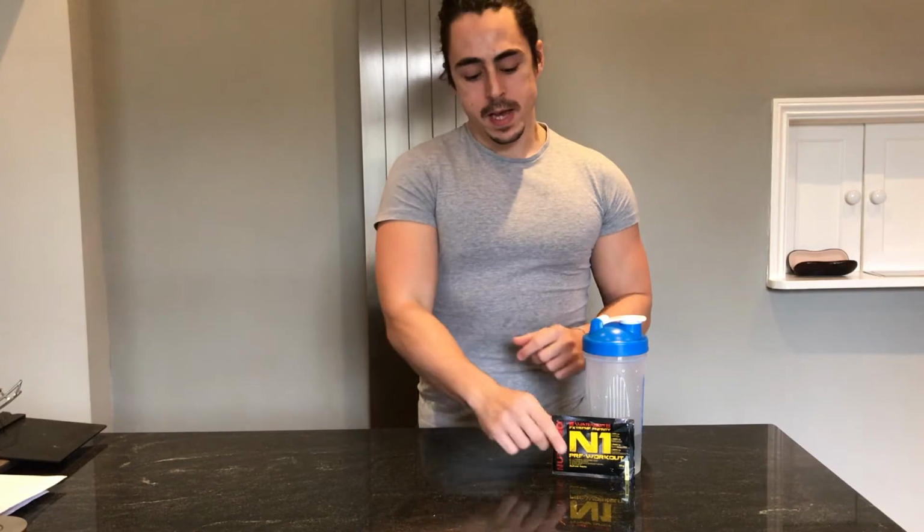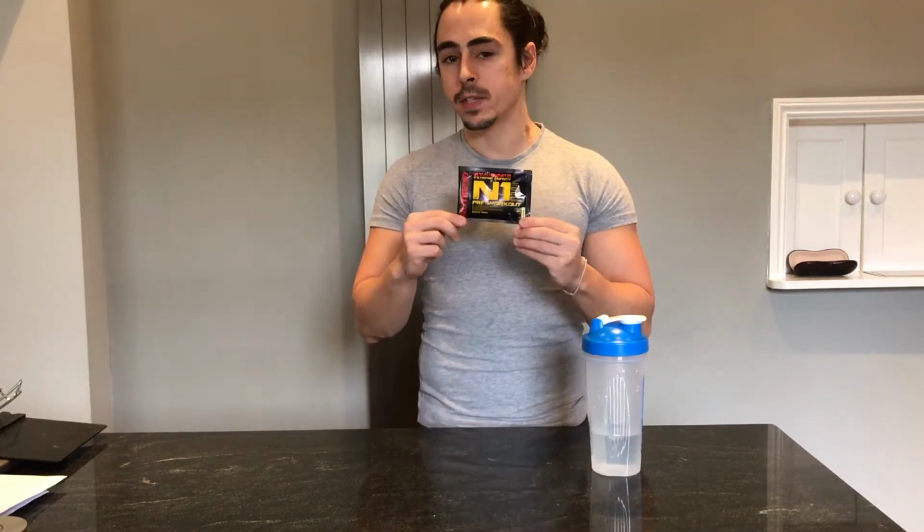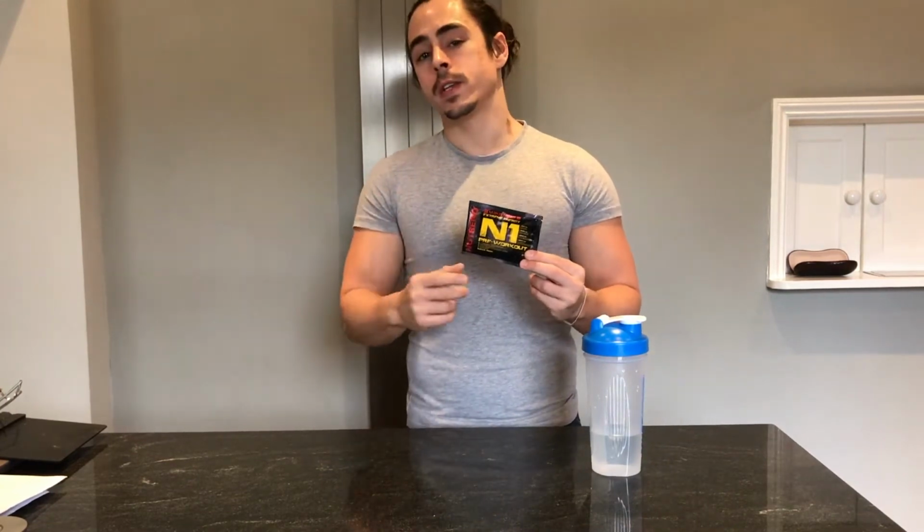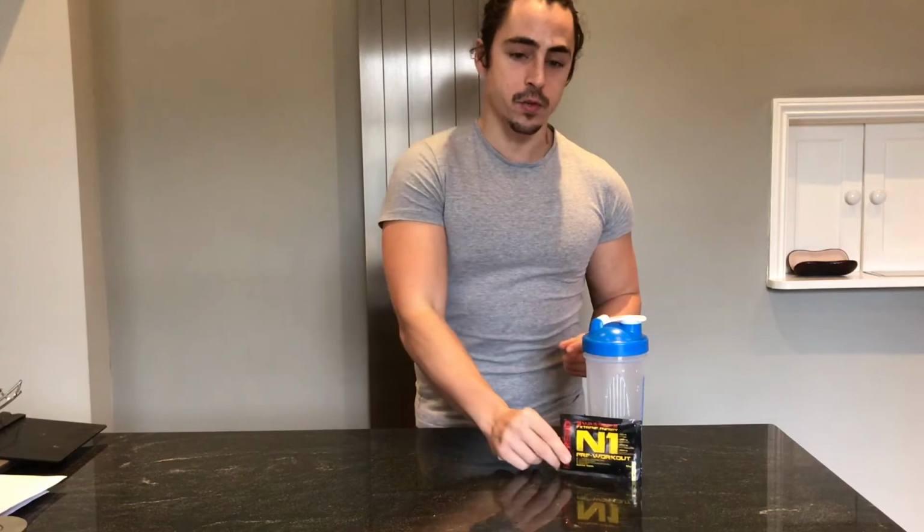So what's in here? In N1, this is a 17-gram sachet, which works out to a double scoop. So a single serving is about 8.5 grams. In my opinion, you would have to double scoop this, in order for each ingredient to be relevant. So the only thing that means is that when you're considering value for money, if you're looking at a tub, if it says 30 servings, if you're going to double scoop, you're only going to get 15. Okay, so just keep that in mind. But once you double scoop, the ingredients list here is really impressive. There's almost everything you'd really want to see.